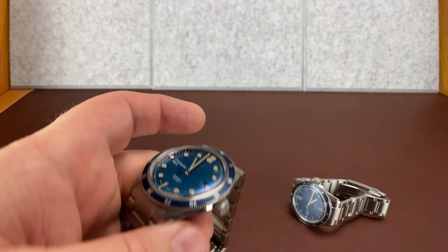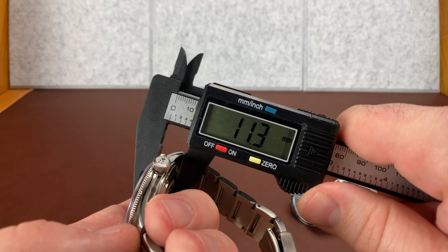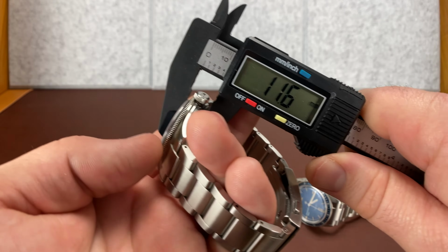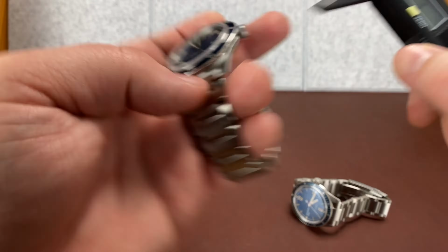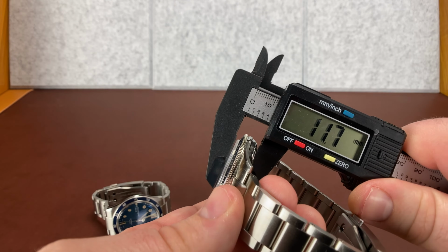So let's do a quick check on both of these. They say that they come in at 11.55 thick. I'm measuring this at 11.3, 11.4, right? Oh, am I on it? Let's see here. Oh no, 11.6. So maybe they're right. 11.6. Okay. And that's with the automatic. Now let's take a look at this hand wind real quick and come down on it. It is the exact same.